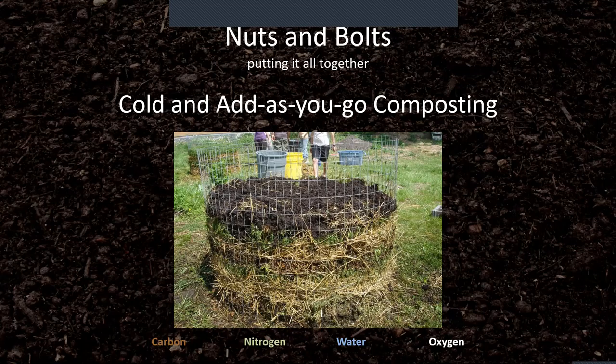Maybe you just need to turn it because there's not enough oxygen. What if it's a little dry? Just add a little bit of water to it. But you're going to have to turn it.